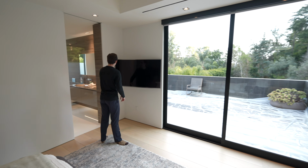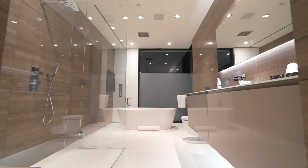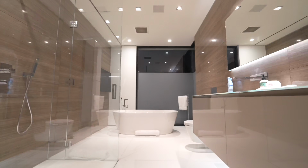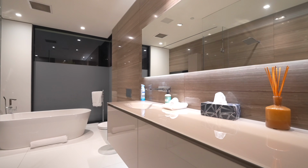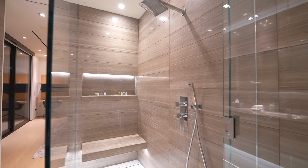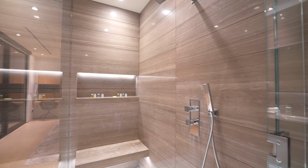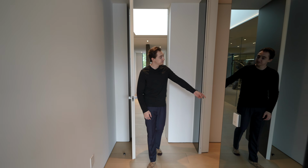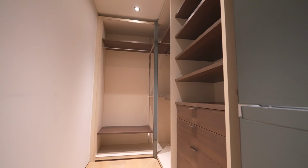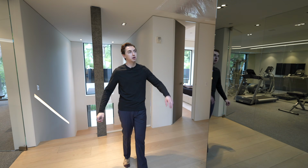You've got another flat screen TV, and right in front of me, this is the ensuite bathroom, complete with the freestanding tub, flat screen TV, privacy glass. You've got the floating vanity with the fabricated sink, and you also have your glass enclosed walk-in shower section, which is nicely tiled all throughout. We're exiting the space, and on my left, that's your walk-in closet with all of the built-ins that you will be needing. And if we continue down, more of the mirrored walls going up to the ceiling.